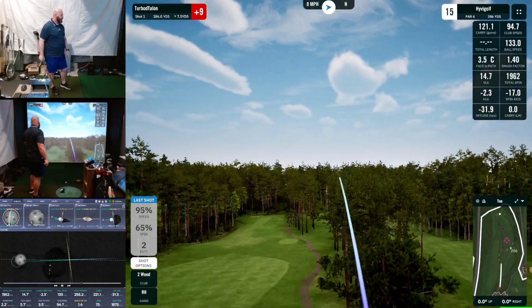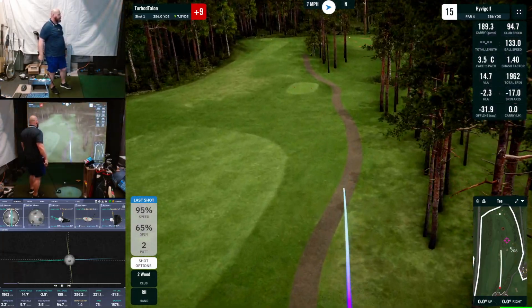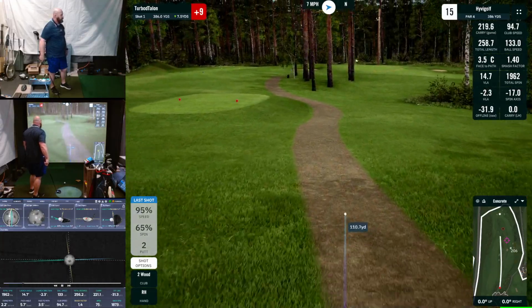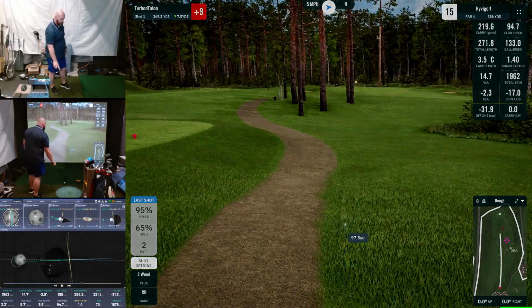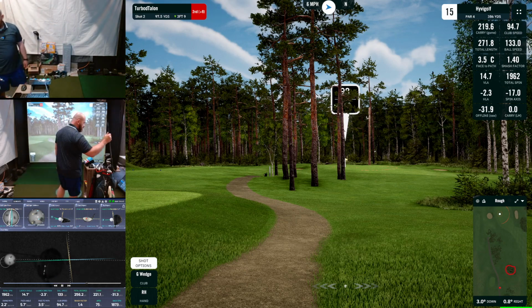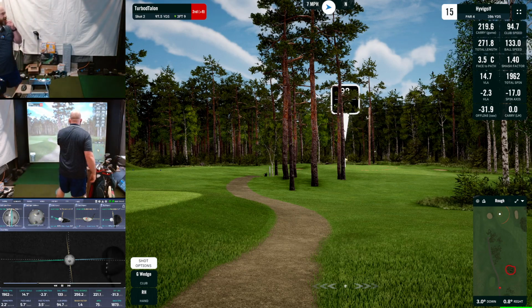Well, it's going that direction anyway. Look at that. You're gonna hit the cart path too. You're gonna hit it again. You're gonna ruin my Pro V1. Good gravy. All right. I feel we have no choice but to try a stupid shot through the tree here.